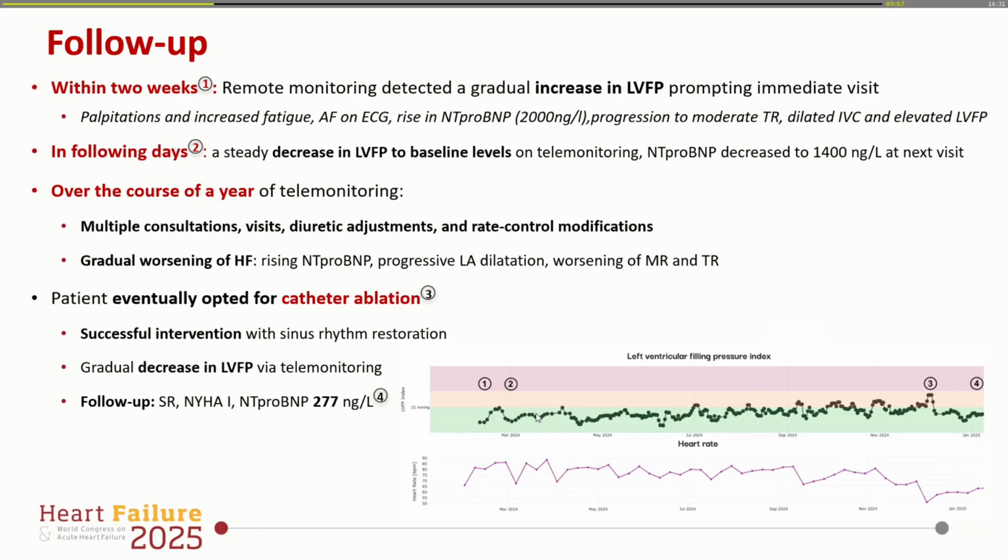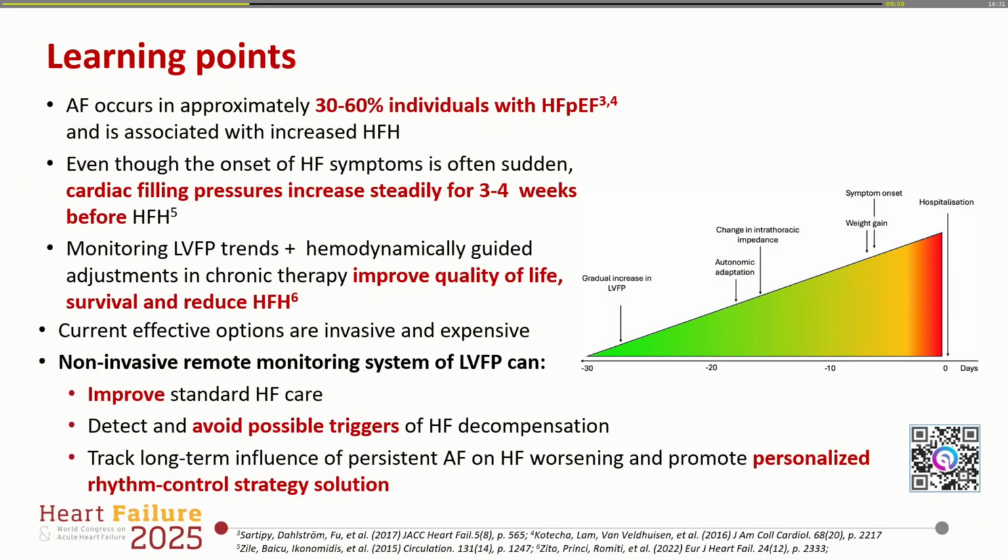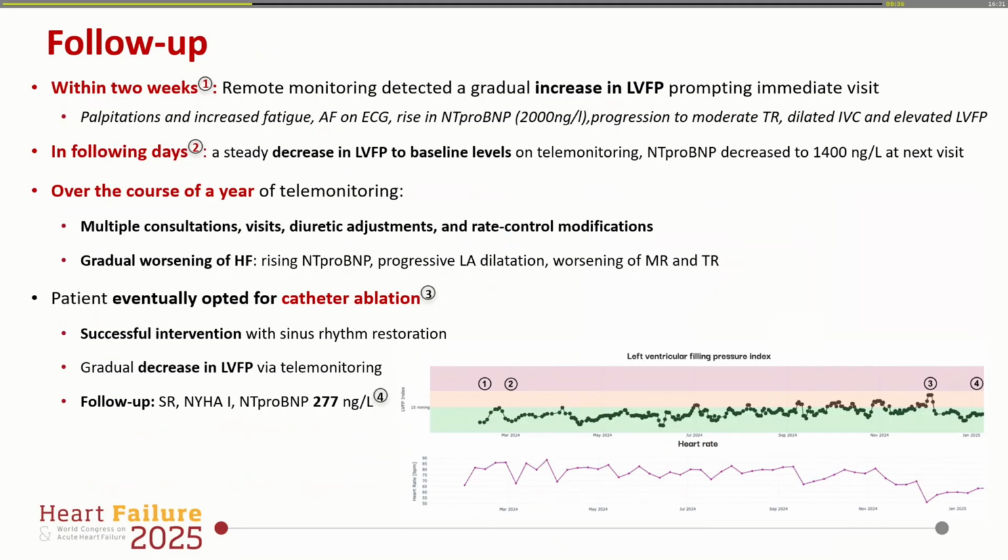Sorry, this is a very granular graph. This is 1 year of monitoring of left ventricular filling pressure, so perhaps not everything is that well seen here. Once we spotted the increase in left ventricular filling pressure, we asked her to come again for a medical checkup. In accordance with the monitoring, we saw progression of the tricuspid regurgitation. The gradient was now 35 millimeters of mercury, a progression from the initial 28. Also, there was an increase in NT-proBNP.